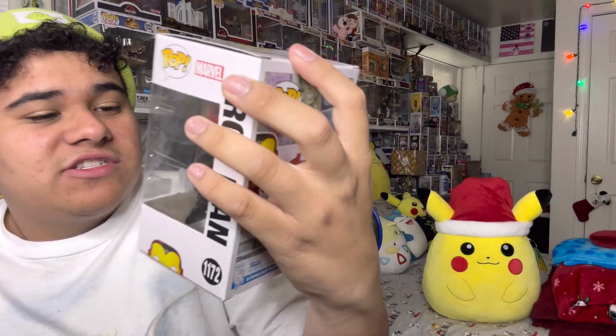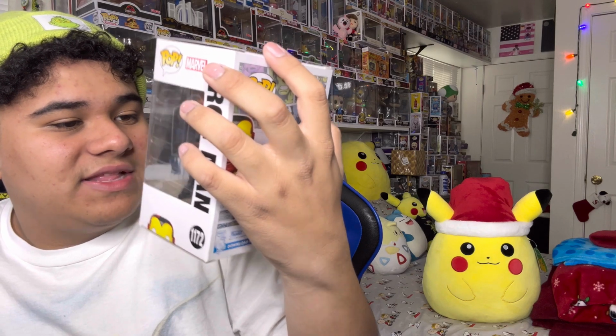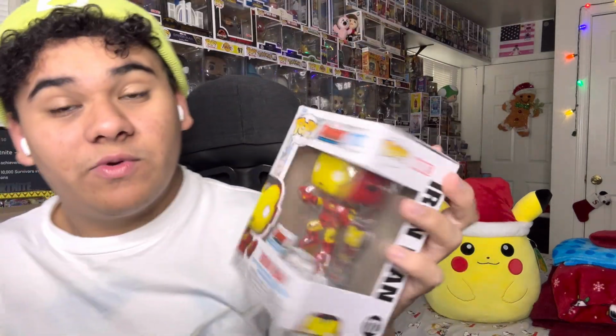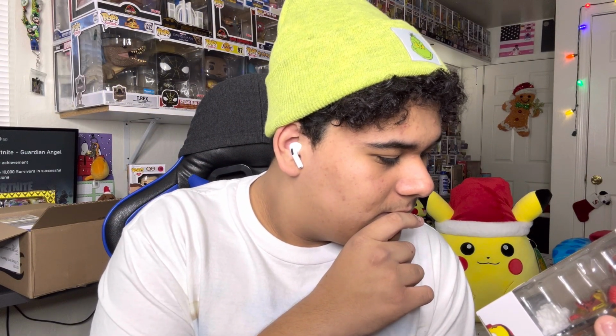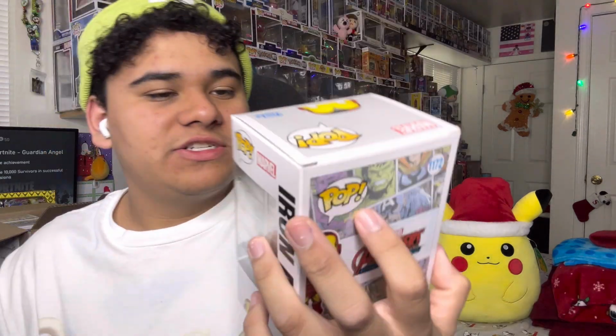All right. Amazon exclusive. We got Iron Man Avengers Beyond Earth's Mightiest Collection. And it comes with the, it's like a pull. It comes with the pin. That's pretty cool. I like this. All right, this is a cool figure. Is this an error, guys? I think this might be an error. But overall, still a really cool figure, actually.